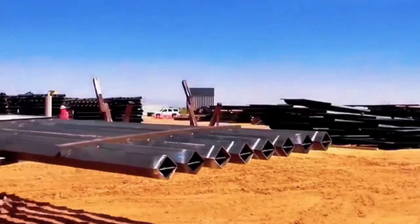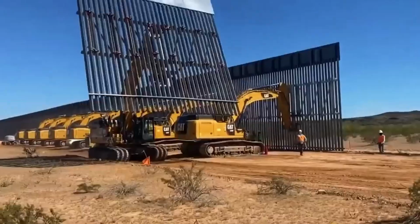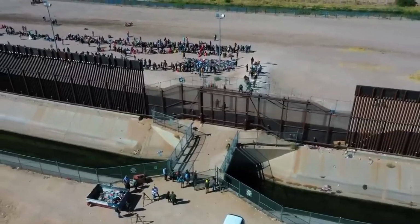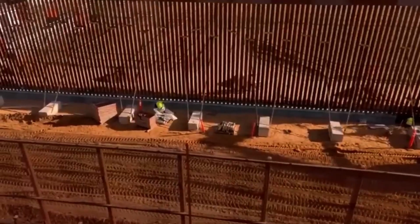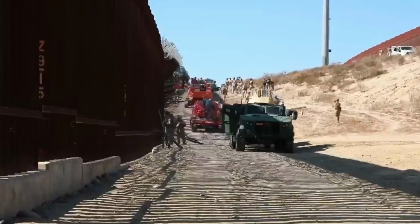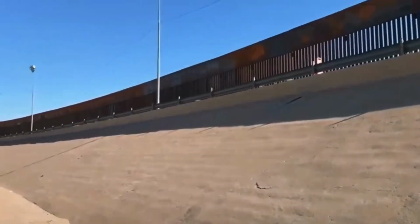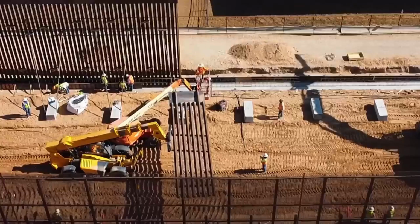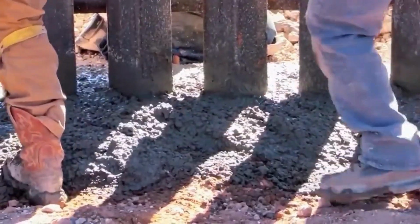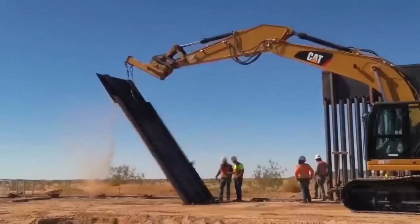In some important areas, such as near roads or places with soft ground, crews don't just pour concrete around the base of the panels. They also add an extra concrete layer extending about 5 feet outward from the wall. This creates a wider foundation pad, helping spread weight and preventing soil from eroding or sinking over time, especially after heavy rain. At the same time, this wider concrete base makes it much harder for anyone to dig under the wall. Instead of going through loose soil, someone trying to cross would first have to break through a thick layer of concrete before reaching the steel posts, making the job extremely difficult and time-consuming.